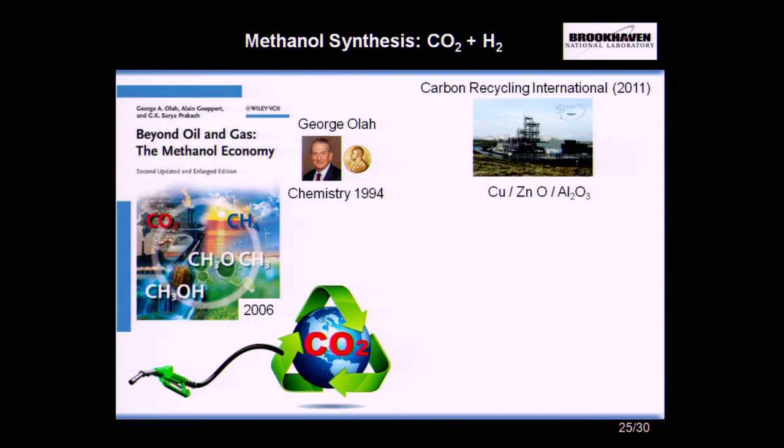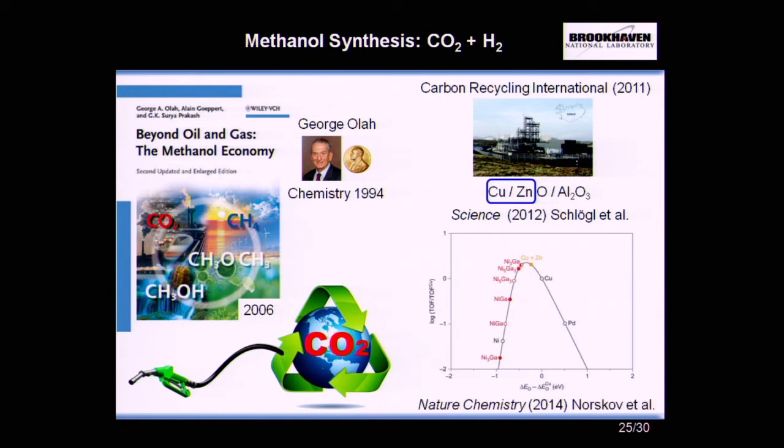In fact, in 2011, an industrial complex in Iceland, Carbon Recycling International, had started production of methanol based on captured CO2 from geothermal sources using a copper zinc oxide catalyst. Recent reports have shown that for this particular catalyst, the most important active sites are alloys between the copper and zinc from the oxide support. And based on these results, there has been research trying to find better alloys that would fulfill the Sabatier principle of optimizing the interaction with the reactant molecules.